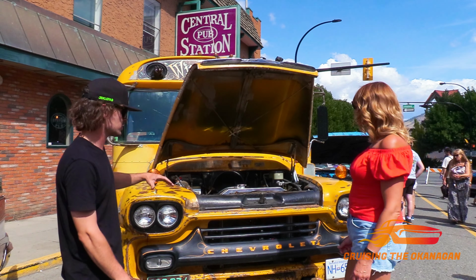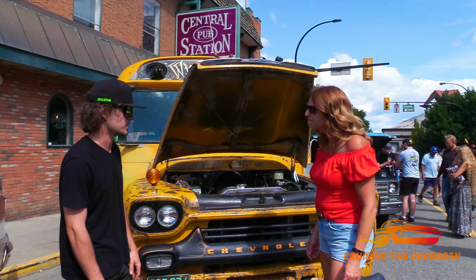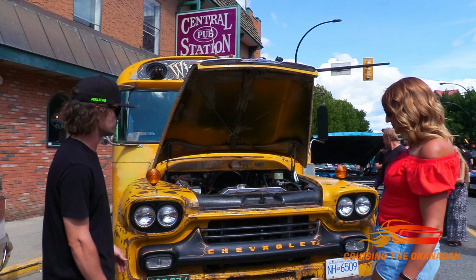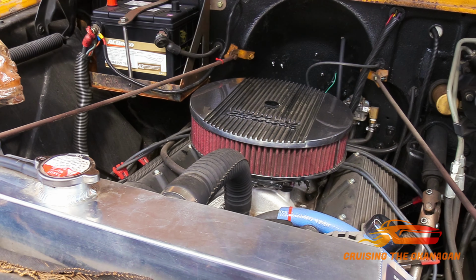This one is actually the 59 Chevy bus body on a 1990 GM one-ton truck chassis, so it's got a newer powertrain, suspension, all that stuff. It's a 454 with a Turbo 400 and a 14 bolt rear end out back. So it drives really nice down the highway. It makes a lot of power, sounds the part. Monty headers, Flowmasters, all the good stuff.